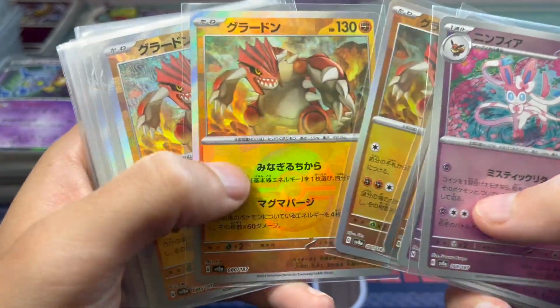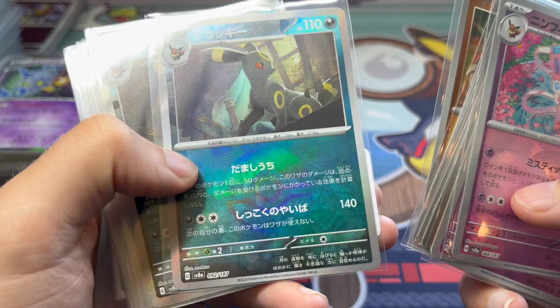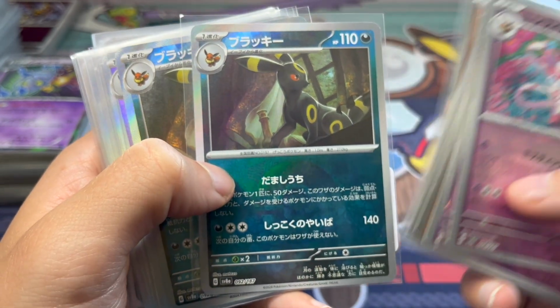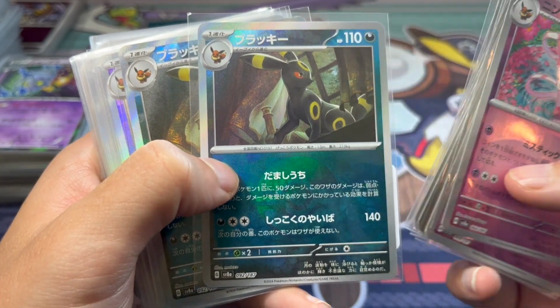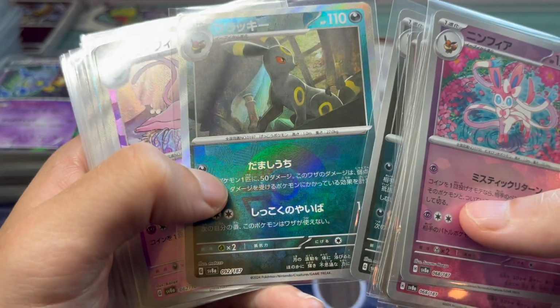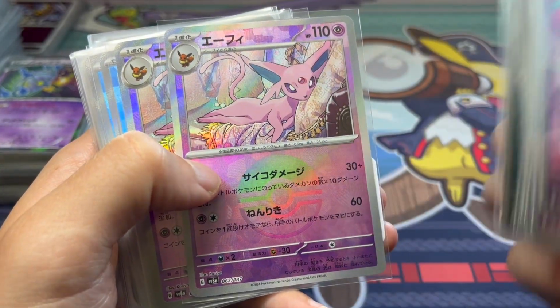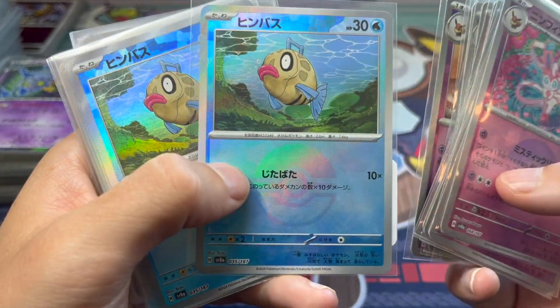Groudon, awesome. Picked up many of them. There's the big boy, the Umbreon. These are all Pokeball reverses. These aren't Master Ball. But even for the Eevees, looking at a couple bucks, Umbreon is like $10 now for a textured Umbreon card. And the only difference between the Pokeball and the Master Ball is just the ball. You still get the texture with the Pokeball.